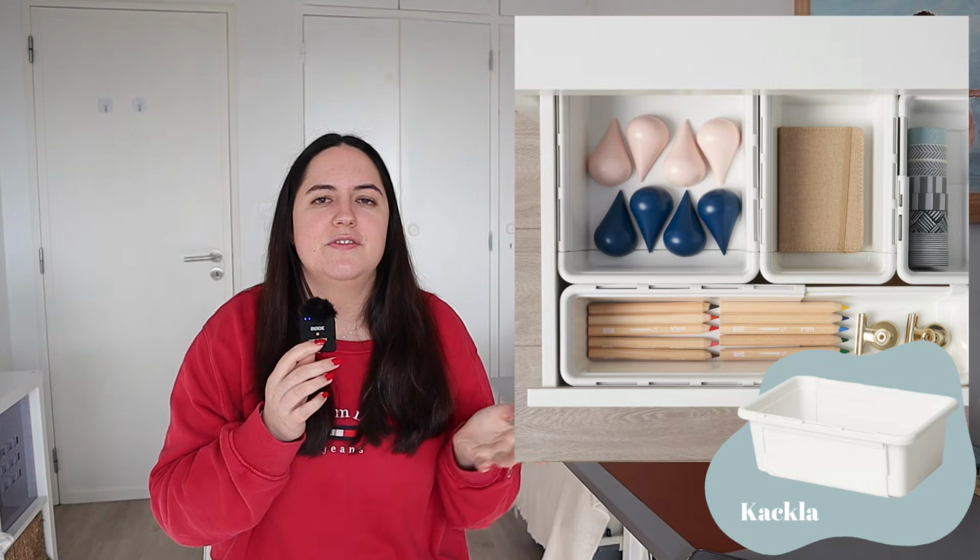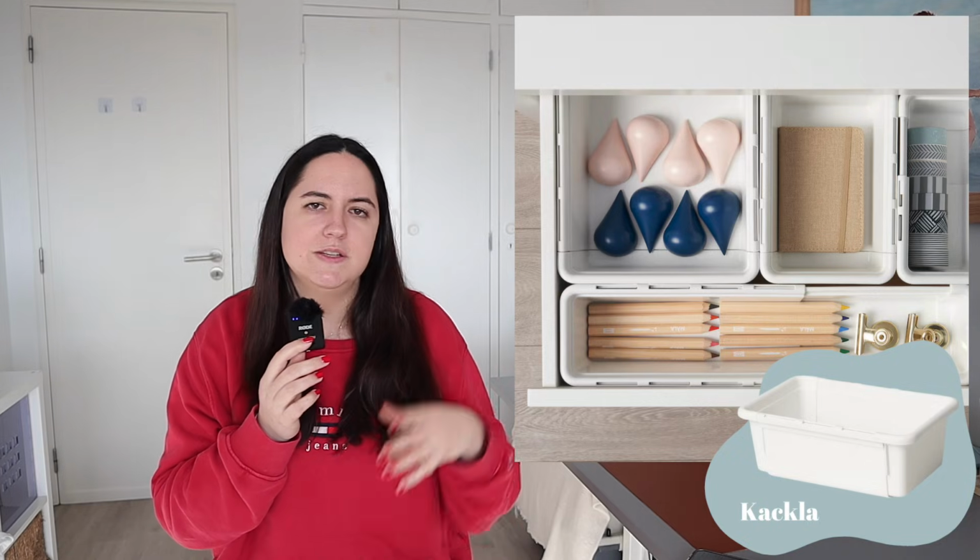It allows you to be really flexible with the layout of your drawers, which means you can use it for clothes, you can use it in your office, you can use it for makeup. What stood out for me the most with this product was definitely the price tag. The smallest one is like €3, about $3.50. And I mean, think about it. You could organize an entire drawer for less than $10, which I think is fantastic, especially because you can use these products all over your house.